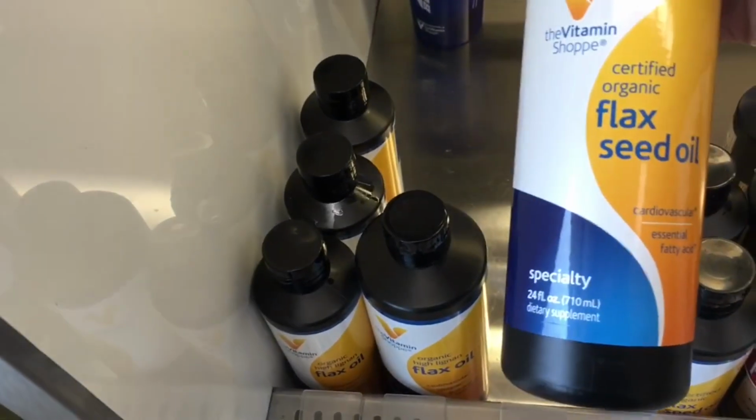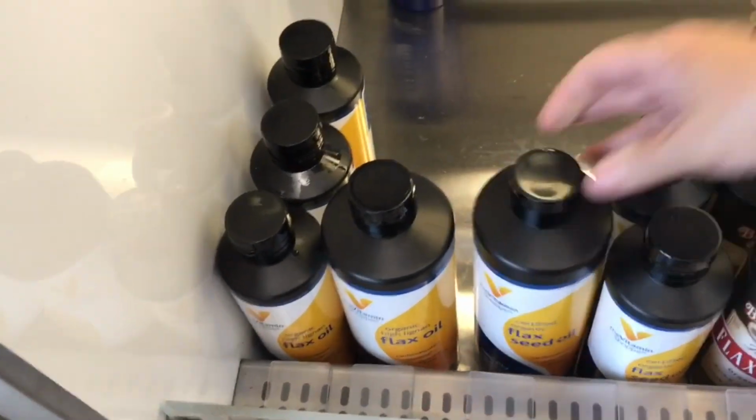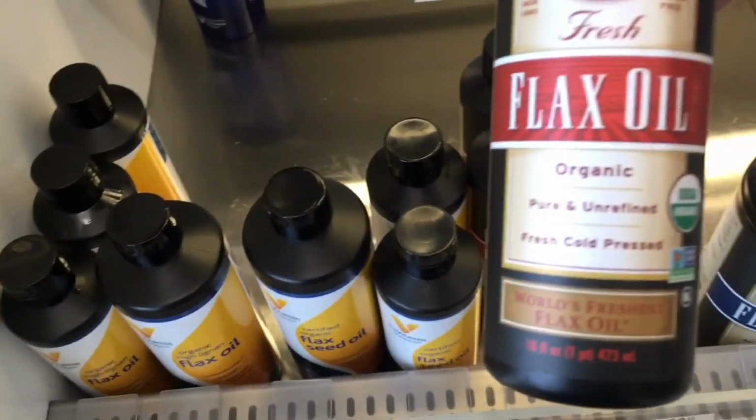Two that I don't have are almond oil and flax oil. Now, almond oil, the unrefined kind, you have to use cold. And I would only buy flax oil from a refrigerated section in a store. Let me show you what I saw at Vitamin Shop. All the cold oils need to be left in the refrigerator. They need a cool, dark place.